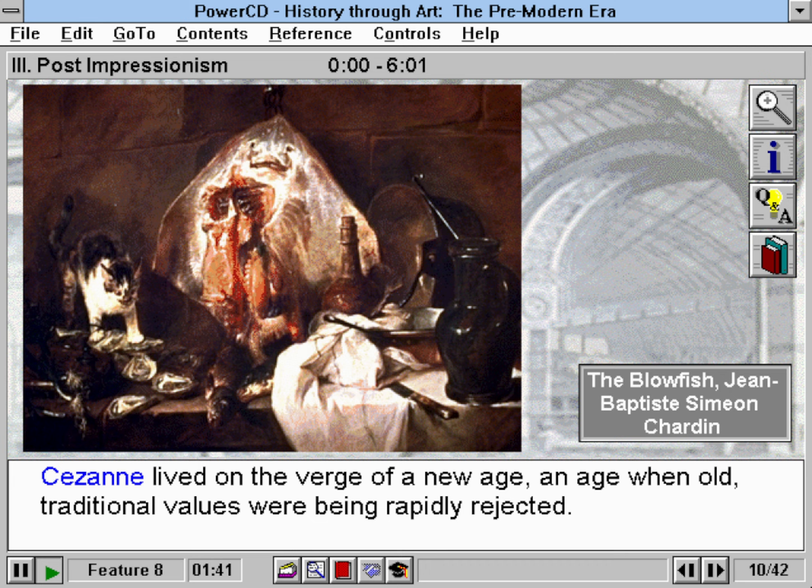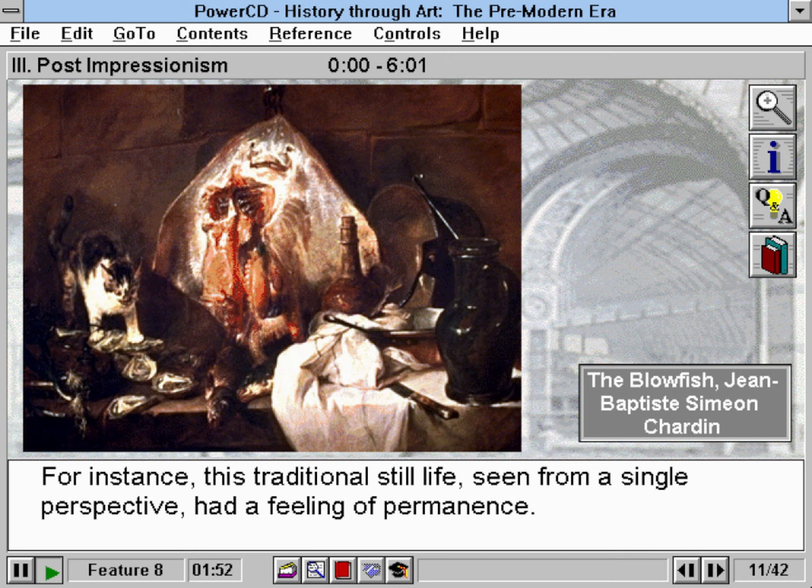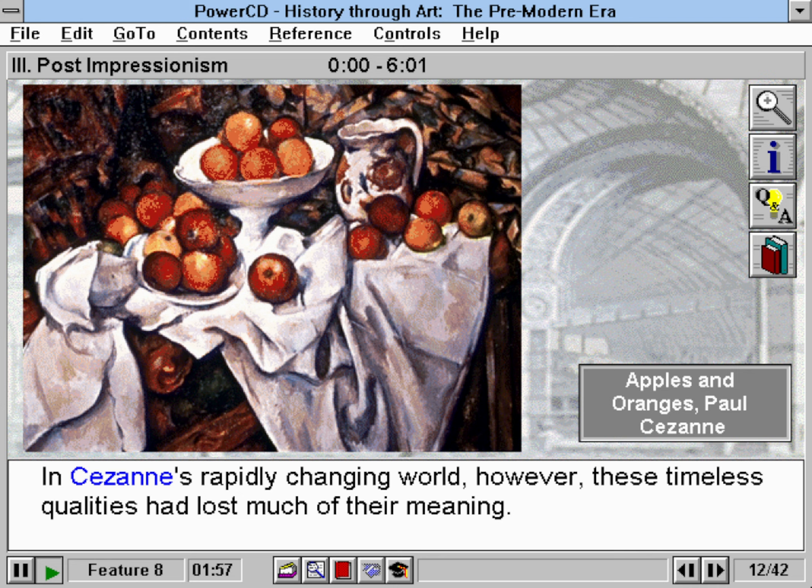Cézanne lived on the verge of a new age, an age when old traditional values were being rapidly rejected. For instance, this traditional still life, seen from a single perspective, had a feeling of permanence. In Cézanne's rapidly changing world, however, these timeless qualities had lost much of their meaning.